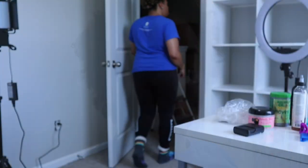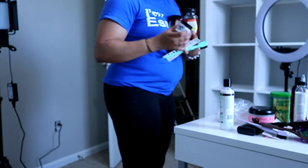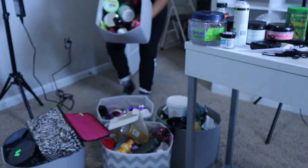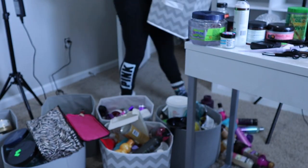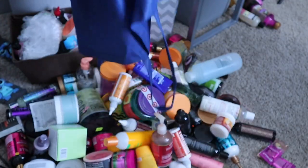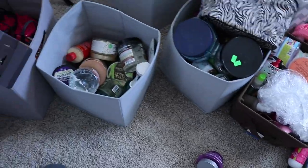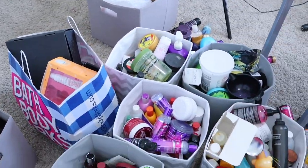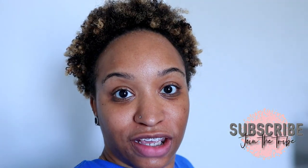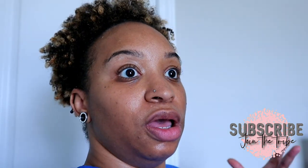Let's get into the consolidation. And as you guys can see, I am sweating. This big old pile on the floor is the one from downstairs, in those cubes that I showed you earlier. So being a product junkie is not for the weak, you guys. It is not for the weak, okay?